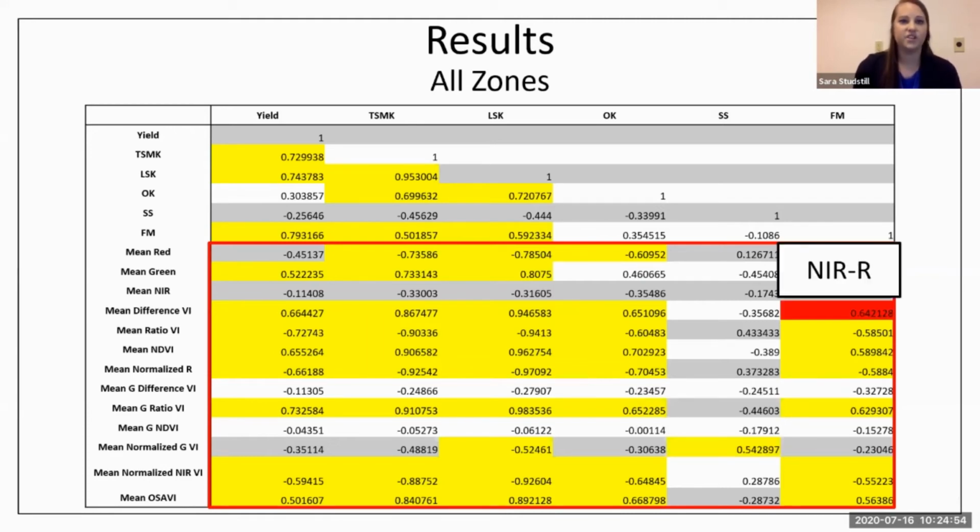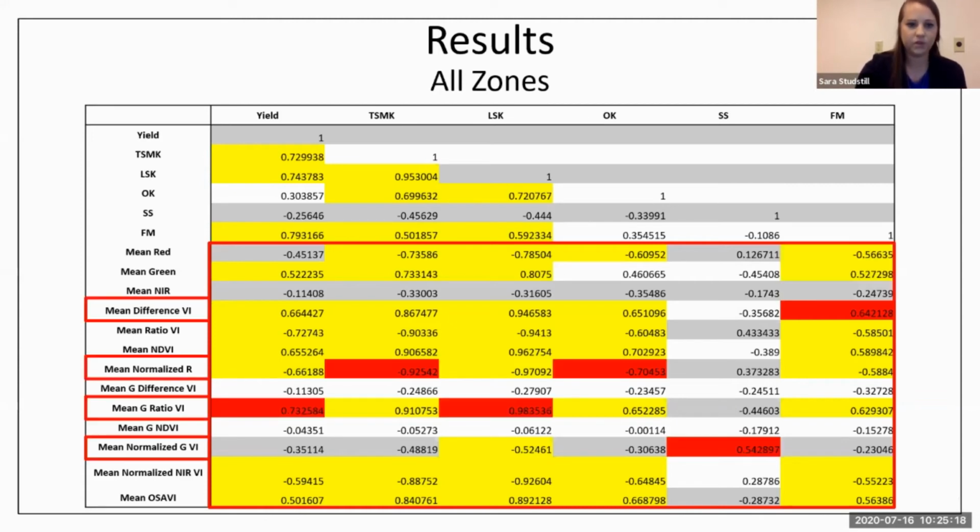FM had the highest correlation with the difference VI. This index is the red band subtracted from the near-infrared band. This VI has been shown in research to distinguish between soil and vegetation. However, it does not account for the difference between reflectance and radiance caused by atmospheric effects or shadows. However, it is not evident how this reflects on foreign material in a grade sample. So looking at all of these VIs, these are the 4 VIs that we believe could be used to create a model to predict crop quality and yield in the future.